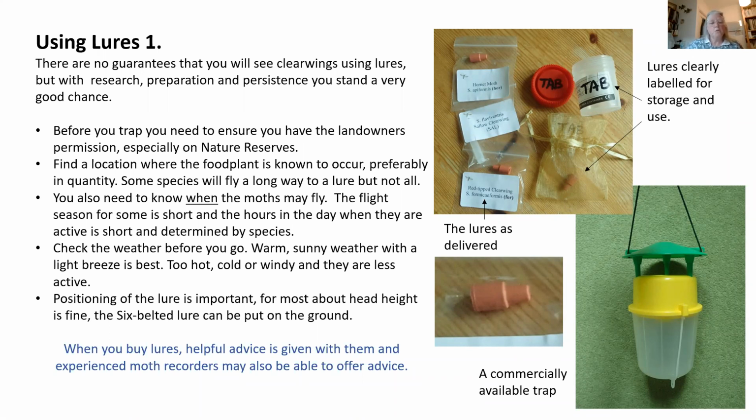Where you put the lure is also important. For most of them, around head height is a good idea. For the six-belted clearwing, the lure can be put on the ground, actually amongst the food plants, i.e. bird's foot trefoil. And again, follow the advice which the suppliers give you, and then you should be okay.